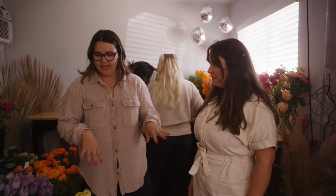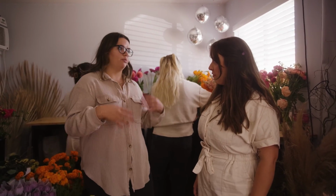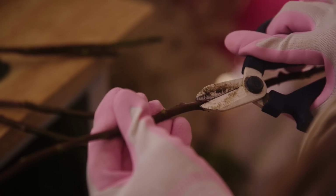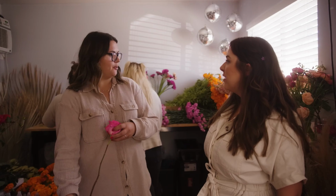We are currently putting everything into water to start like the process of getting them ready to actually look like how they're supposed to look for the wedding. Now we kind of go through and we do what we call stripping or processing. So we remove all of the leaves, all of the thorns, and then we cut them on a bias and then put them in fresh water.